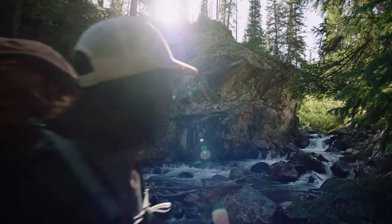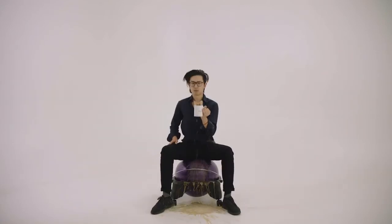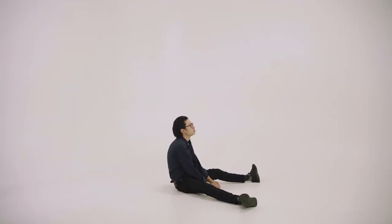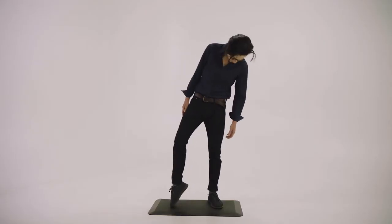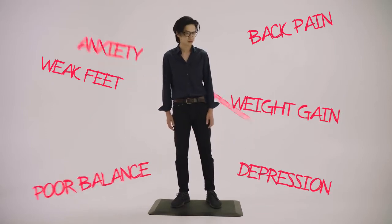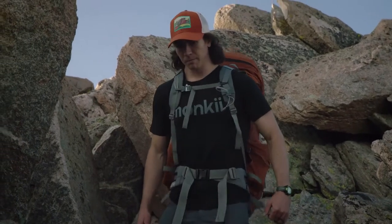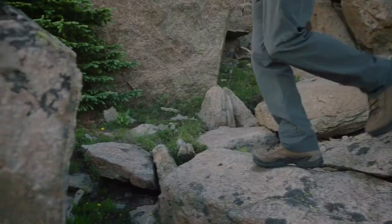The human body isn't meant to stand still. Even worse, you just sit all day. Without movement, your body breaks down and bad things happen. As soon as you stand on Stoic, you'll realize what your body has been craving.